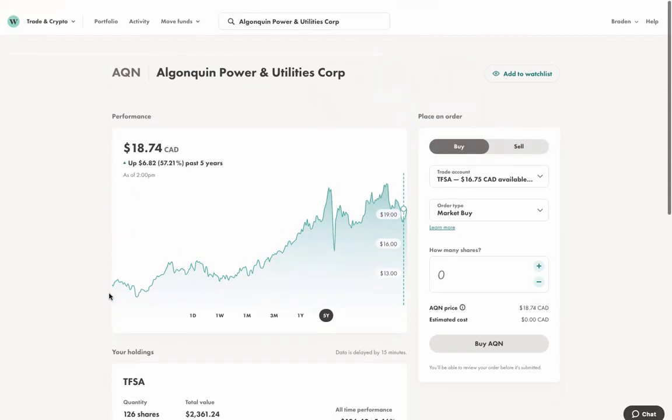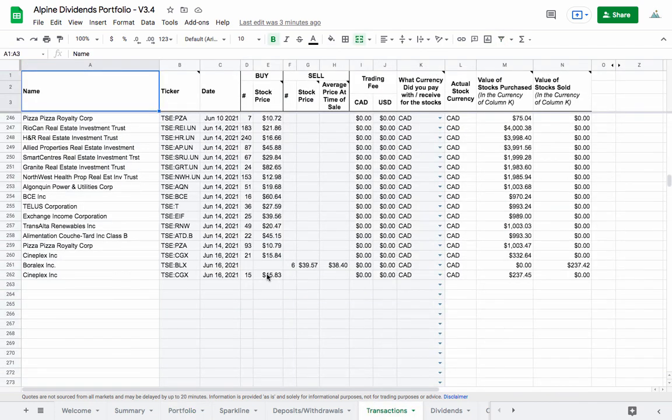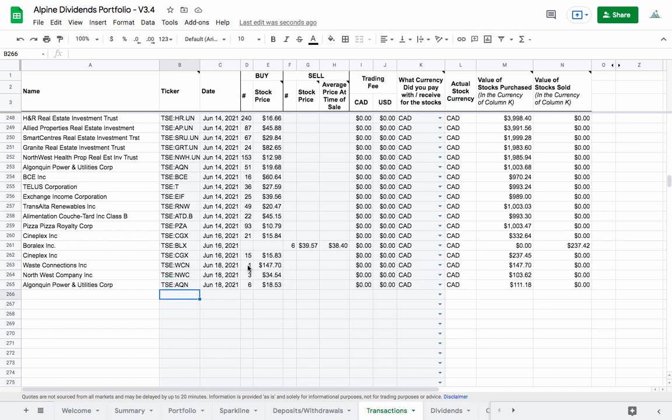So anyways, what I want to do now is just drop back into the sheet and then come into the transactions tab and record all of the details from what I exactly saw in Wealthsimple Trade. So here we go. We just have the 1, 3, and 6 shares that I purchased with no trading fees because it is Wealthsimple Trade. I'm not paying anything with that, which is really nice. I don't know why people are still paying for trading fees if you don't have to.